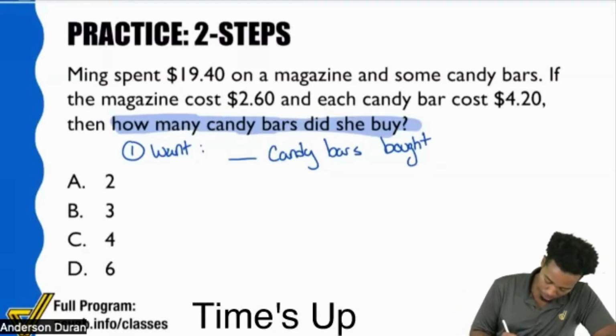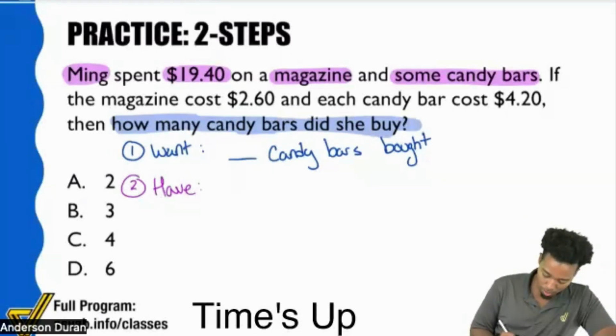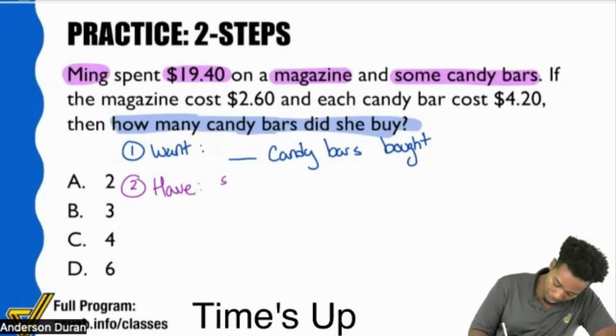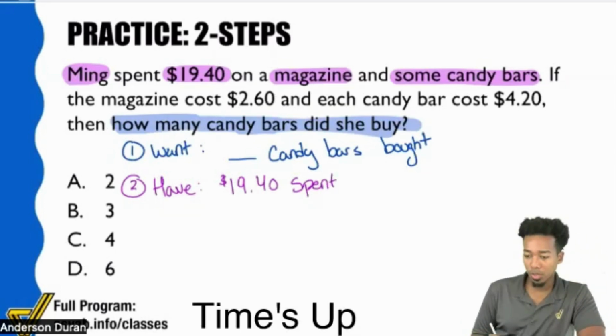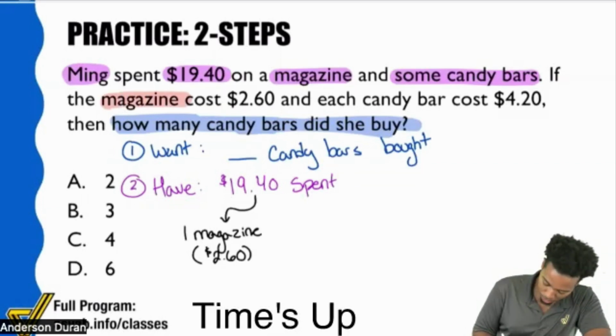So here we go. Step 2. What do we have? Here's what we have right over here. We have Ming, who spent $19.40 on a magazine and a certain number of candy bars. So let me go ahead and just outline that for us right here, my math party people. We have $19.40 spent. Okay. And what was it spent on? It was spent on a magazine. One magazine, which is again $2.60. That's what the problem says right here. Magazine is $2.60. And over here it says every candy bar. And I'm actually going to use blue for that. Each candy bar, $4.20. Okay, great.